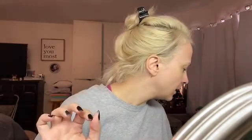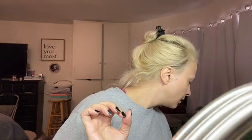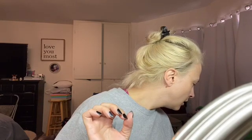My skin has been so dry. Do I need to open a new moisturizer? Apparently I lost my moisturizer, so I'm just going to put some of this hydration gel on. Maybe I need to open a new one.